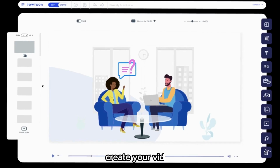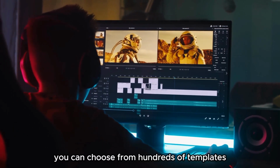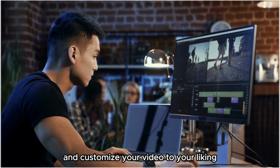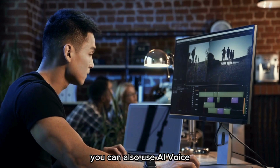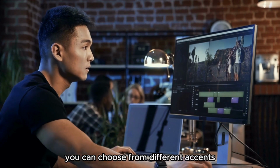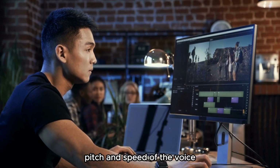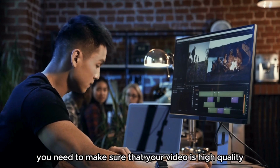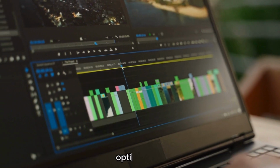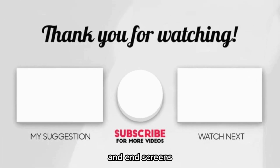Step 4. Create your video. You need to use InVideo to create a video from your script. You can choose from hundreds of templates, add images, music and voiceovers, and customize your video to your liking. You can also use AI voice to convert your text into speech using natural-sounding voices. You can choose from different accents, languages, and genders, and even adjust the tone, pitch, and speed of the voice. You need to make sure that your video is high quality, attractive, and professional, and that it follows the best practices of YouTube optimization, such as using thumbnails, captions, cards, and end screens.